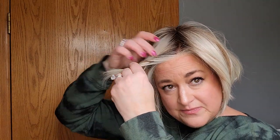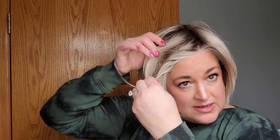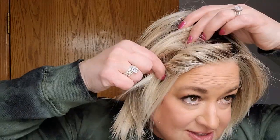And then you kind of twist it around, and it's almost like a French braid, but it's a twist. And you're just grabbing more hair down at the bottom each time you do it. And at some point you get a really cute little twist. And then you can take, look at that. I don't know if this is picking it up, but it's really cute in my mirror.